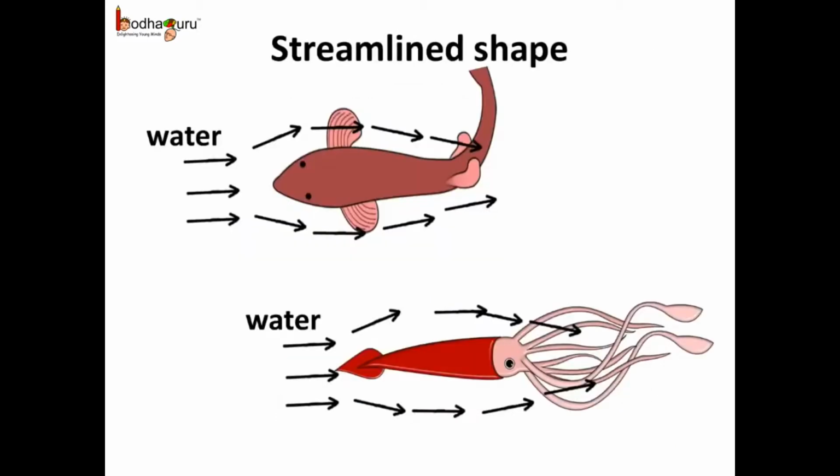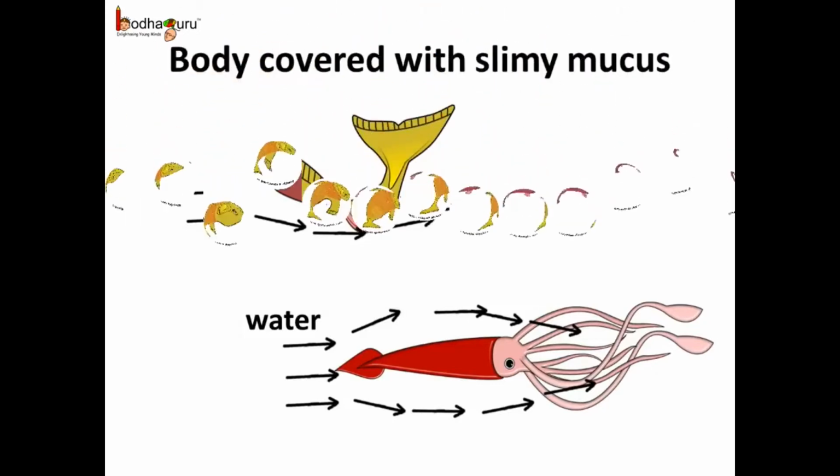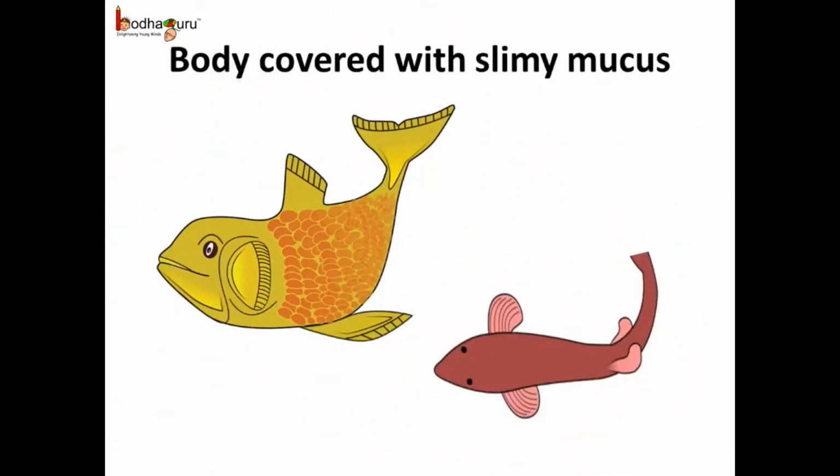Now, how can the fishes swim so fast? The fishes, octopus, squid, and many other aquatic animals have a streamlined shape. That is, it is rounded in front and narrow in the back. This shape reduces the water resistance and they can swim through the water easily. The body of many fishes and many other aquatic animals is covered with slimy mucus, which makes the body waterproof and reduces the water resistance, making the body slippery.